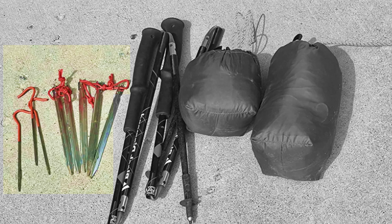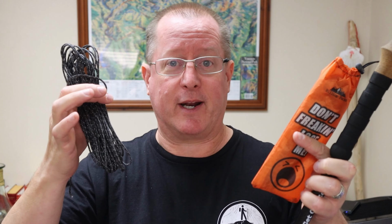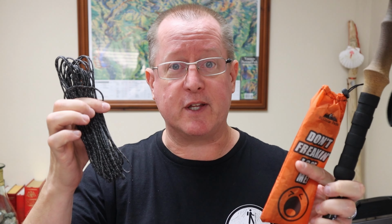6 is a lot safer for most of your folding setups. And I'm going to need some cordage. Now, this kind of stuff is usually included with a tent in the form of tent poles, tent stakes, and whatever guy lines you need. However, again, with the tarp camping setup, you get to choose what all of these are.